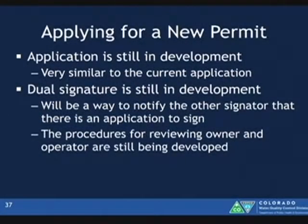The dual signature. And again, the verification of that signature is still in development, so I haven't tested it or been able to test it completely, but they're fully confident that everything's going to be going live April 1st, so we're going with that.